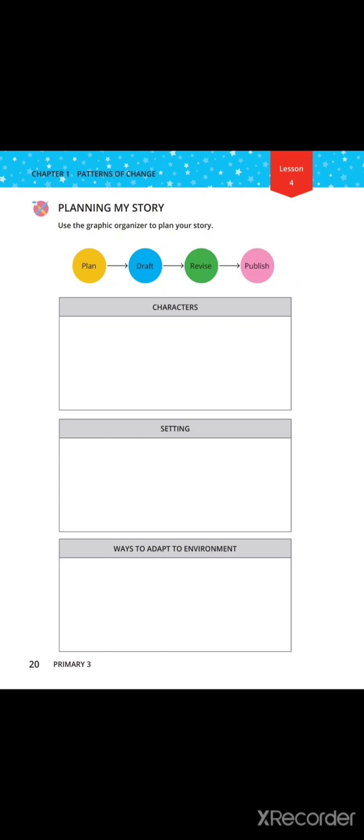Now turning to page 20, planning my story. Use the graphic organizer to plan your story. Plan, draft, revise, and publish. In order to write a story, we should plan it well, write a draft for the story, correct mistakes in the draft, and write your story to get it published. The story must have characters and settings. Each story must have a beginning, middle, and end.